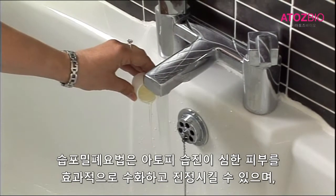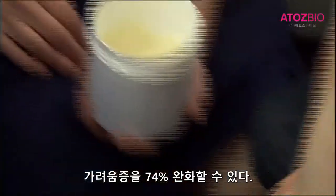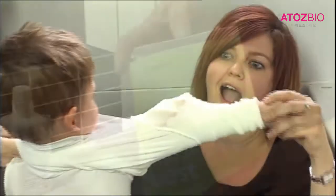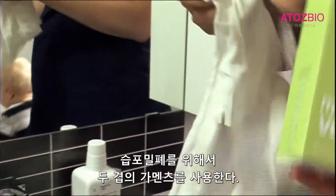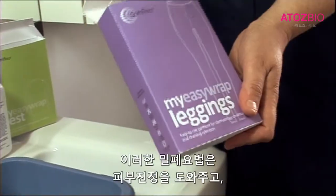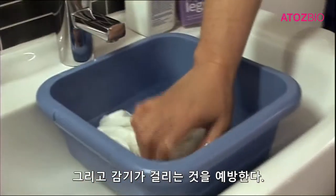Wet wrap therapy can effectively rehydrate and calm skin severely affected by atopic eczema and can deliver significant improvements of 74% average reduction in itching. For wet wrapping, 2 layers of garments are being used. Place 1 set of the garments in warm water. This method of wrapping helps to calm the skin, allows the patient to be more comfortable, and prevents them getting cold after application.